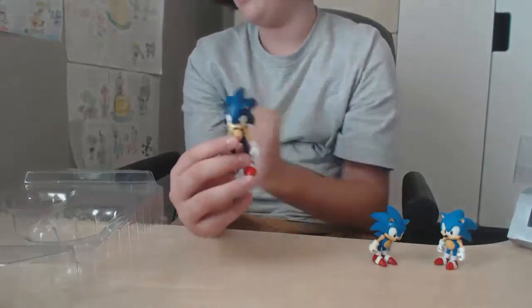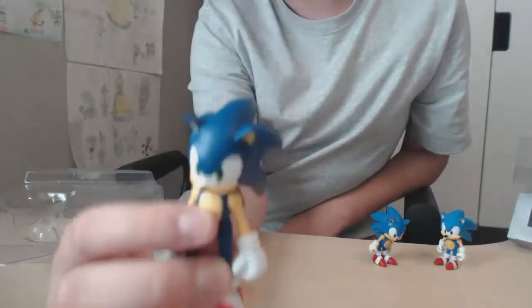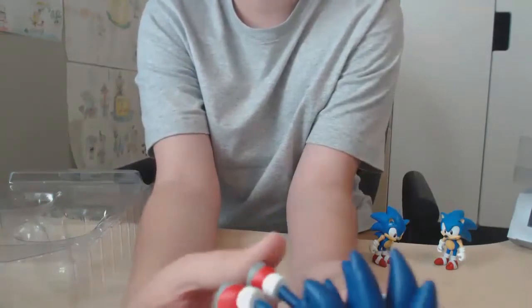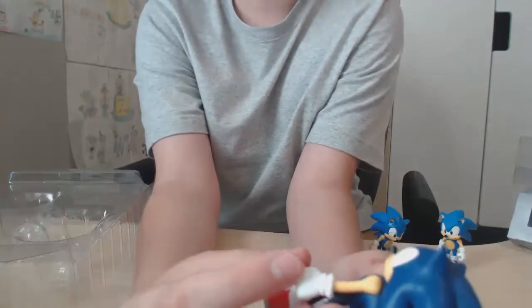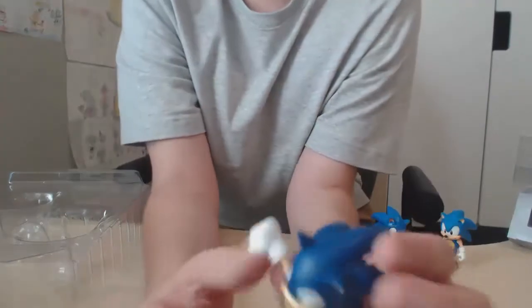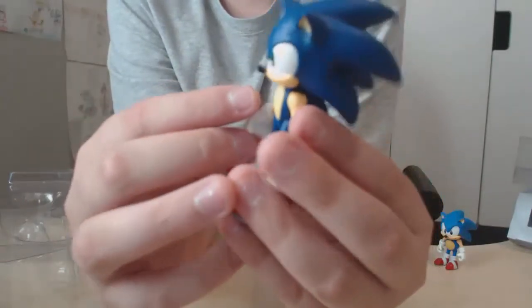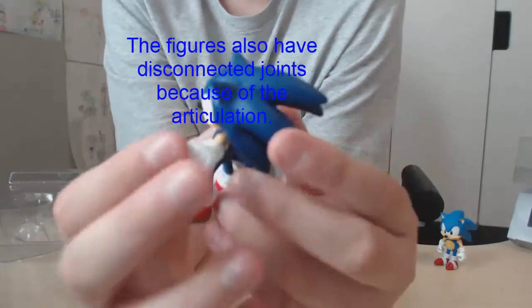I kind of think it's better than a Jazzwares figure. Even though I don't have a Jazzwares figure, I actually think so, because I kind of like simple articulation. Sure, this one doesn't have moving wrists and stuff, but, I don't know, the articulation on Jazzwares ones kind of sucks, because they look a little muscular. And instead of that, they just look off-model. So I don't know what to think about that.